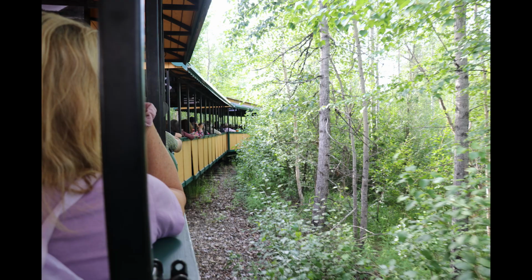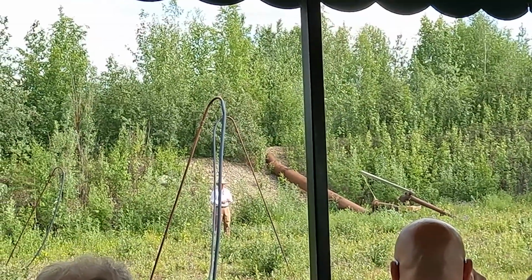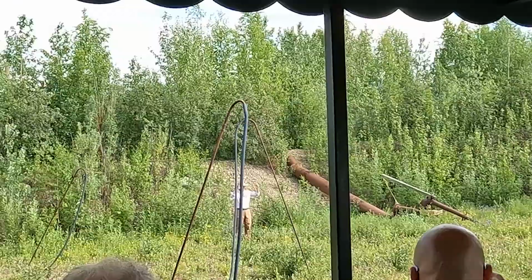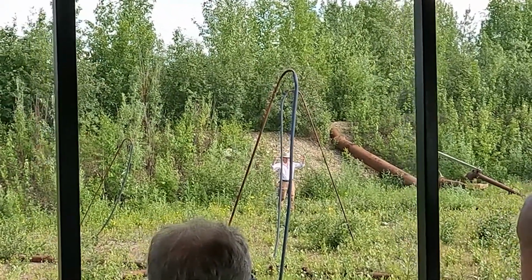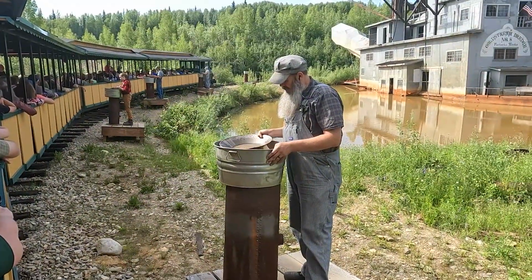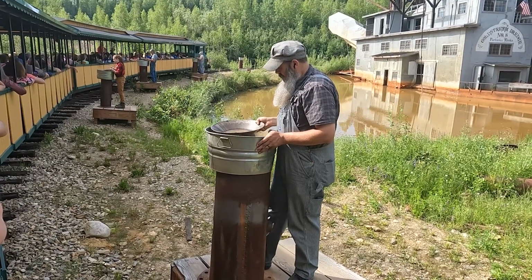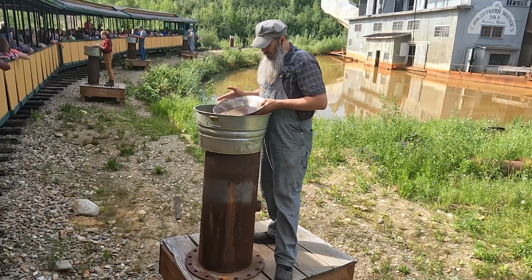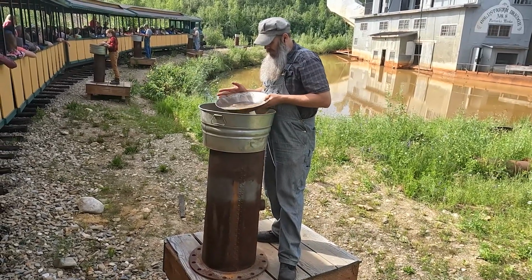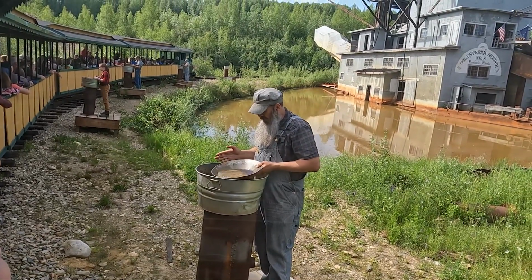Then we hop on a train ride and get some information on how they dug up the gold. This is done by hydraulics. They had big reservoirs in the back, and they used pumps and big hoses. This is how you gold mine. Rocks grinding on the bottom of your pan. So you hear that grinding, that means everything's nice and loose. You then want to start to carefully tip the pan away from you as you shake side to side.